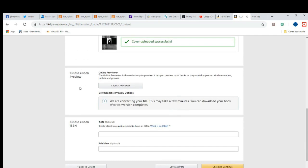Kindle ebook previewer. They are converting the files now. This takes a little bit. So the online previewer is the easiest way to preview, and it will actually pop up a new window where you can view what your ebook will look like on different devices.